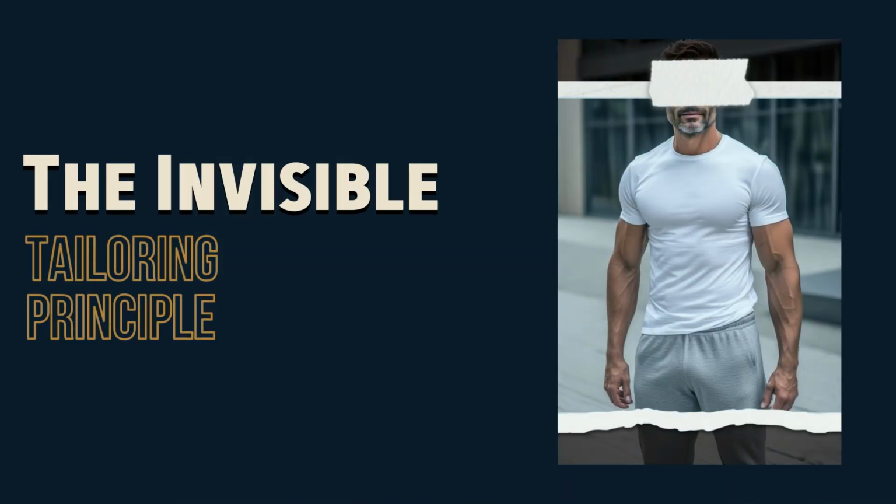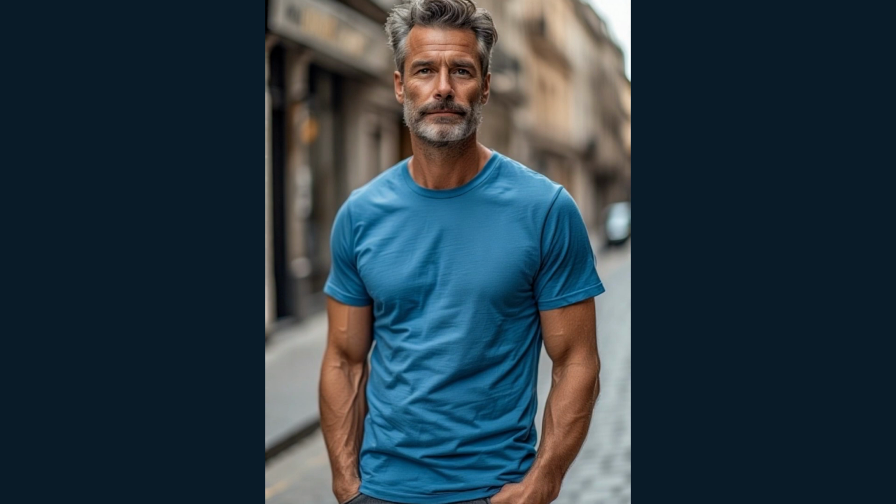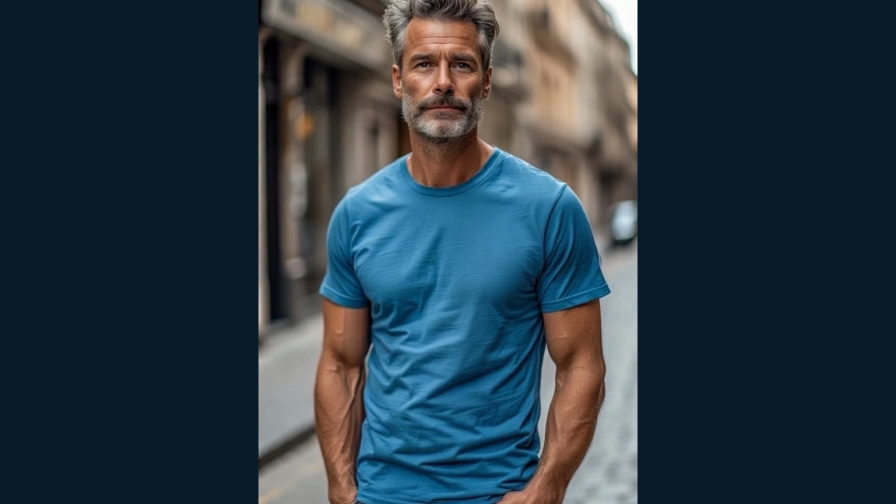Number 2. The invisible tailoring principle. This is the game changer that separates men who look rich from those who just look like they spent money. Invisible tailoring is how a $10 t-shirt ends up looking like it was made just for you. Plenty of guys buy a t-shirt, try it on, and stop there if it technically fits. But the ones who consistently look expensive know that fits and fits perfectly are two entirely different things.